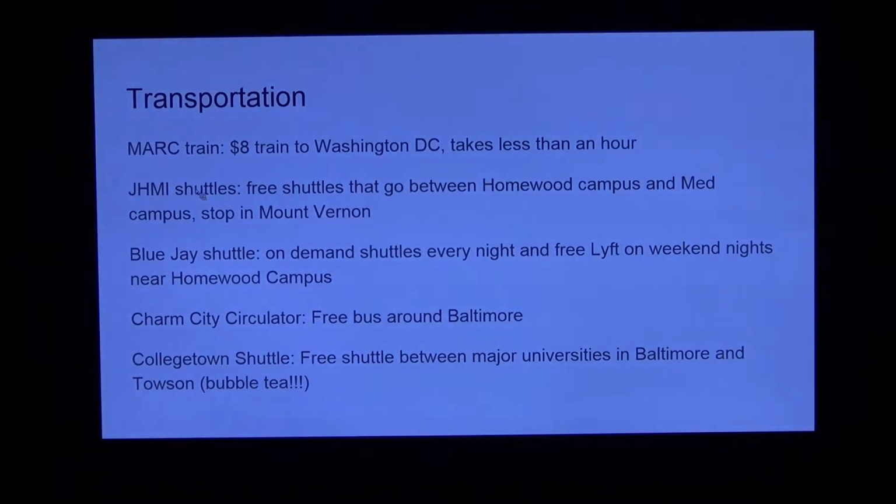In terms of transportation, there's the MARC train, which is $8 to go to Washington DC. There's also the shuttle that we just talked about that's free for all Johns Hopkins students. We also have a Blue Jay shuttle, where you can call and they'll pick you up. This is for your safety, like if you don't feel safe going places at night, you can always call the Blue Jay shuttle. And there are also free Lyfts on weekend nights, which I didn't even know. Then there are Charm City Circulators, free buses provided by the government of Baltimore. And there are College Town shuttles that will take you to Towson, which is the big mall, and that's also where the bubble tea is if you wish to have some.